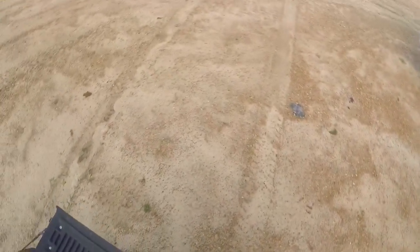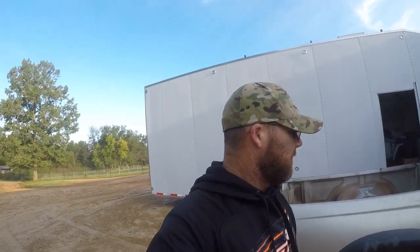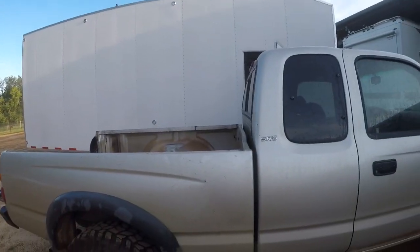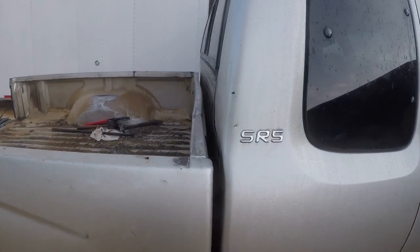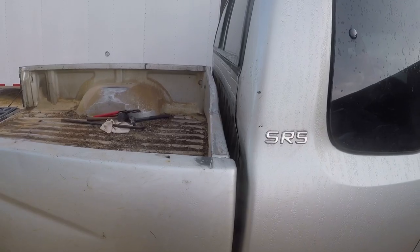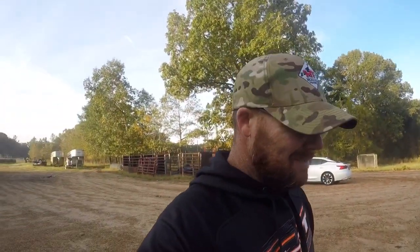How straight y'all think it is? We didn't even have to get the tractor out. We'd probably pull it in half if we got the tractor out. Not too bad. A little bit snaky. I believe it'll be all right, though.